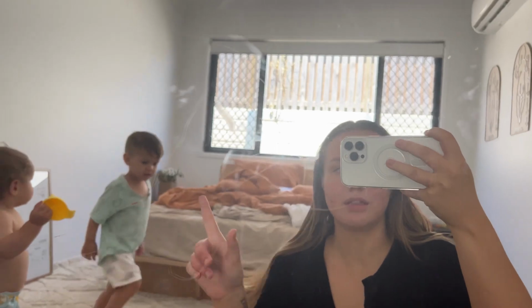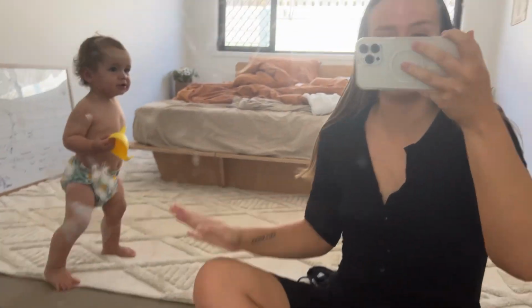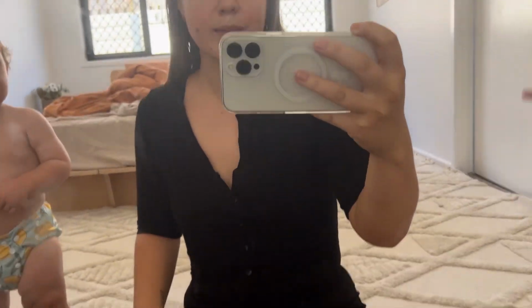There is gonna be noise in the background, and look at my dirty mirror. Just because Sol woke up doesn't mean Mummy's not gonna do her makeup, okay? It's so hot, the AC's on. I'm gonna turn it a little bit colder in a minute, but this is my makeup case.